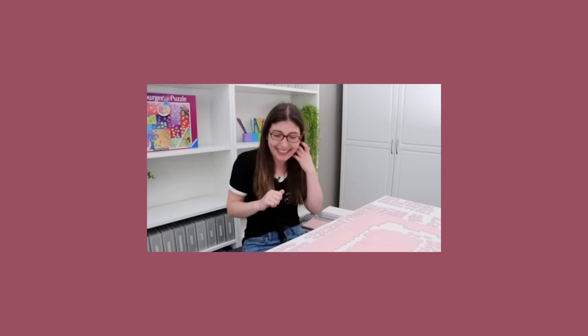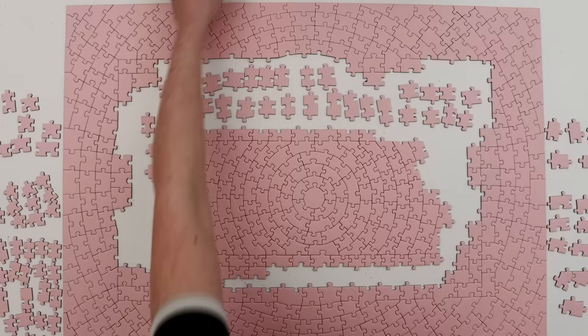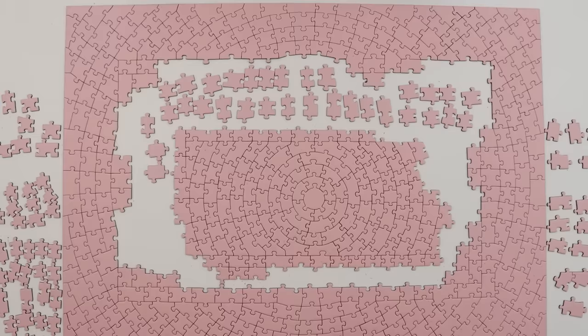I didn't even stop for lunch. I'm so hungry, but I'm like, no, I have to finish this puzzle. I'm so close now. So I'm up to 6.5 hours. What was my time for the orange one? 8.5? I don't think it's going to take me 2 hours to finish all of this.